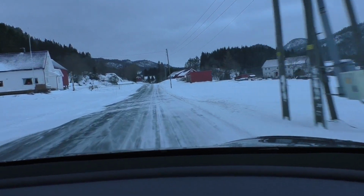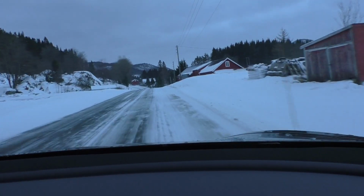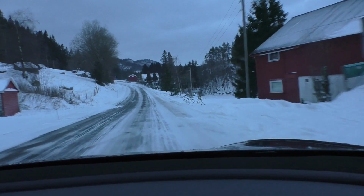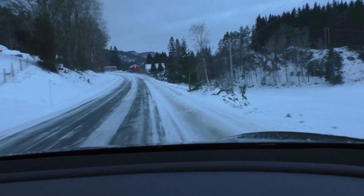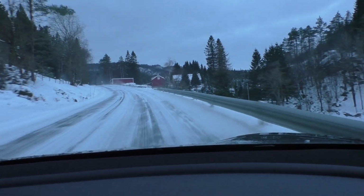Finally, I have some roads with less snow, so the grip here is much better. But the speed limit is only 60 kilometers per hour. I cannot really speed up anyway.